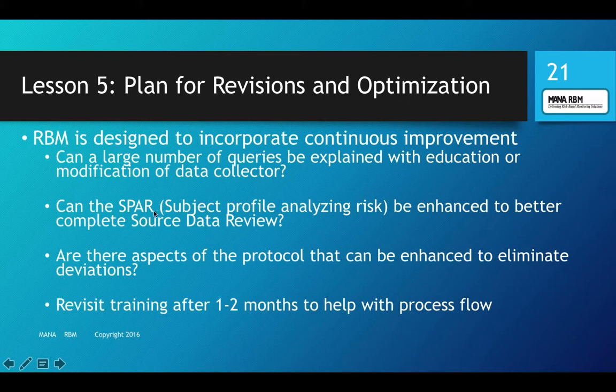And in fact, you'll hear us talk a lot about the SPAR, which is our subject profile analyzing risk. And this is what we talk about to do source data review.